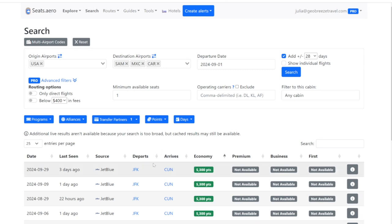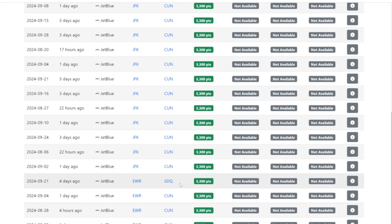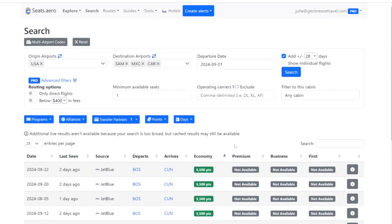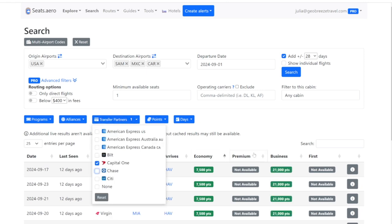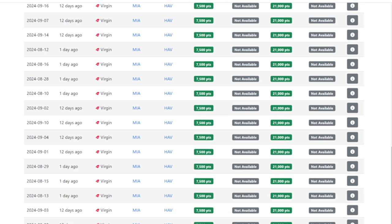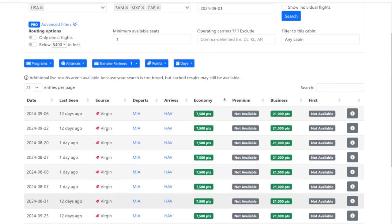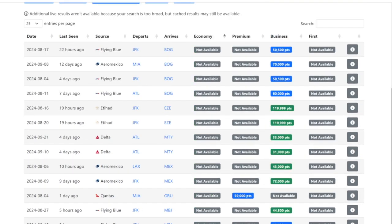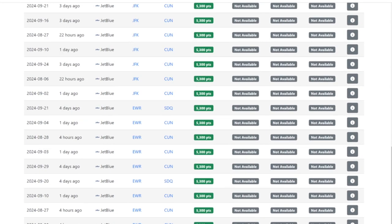So if you have Chase points, you could transfer your Chase points over to JetBlue and fly between JFK and Cancun for 5,300 points, Newark and Santo Domingo, Newark and Cancun, Boston and Cancun. So there's a lot of cheap flights that you can get with JetBlue this way. Or let's say that you wanted to do Capital One points. You could fly between Miami and Havana. That's only 7,500 points. If you're mostly working with American Express points, that transfers to JetBlue as well, though not at as good of a rate as Chase.